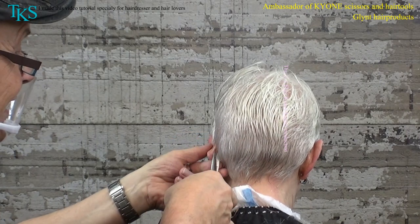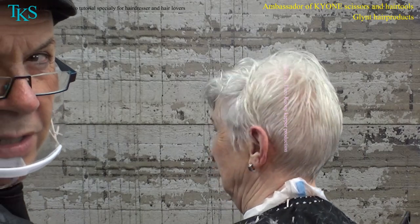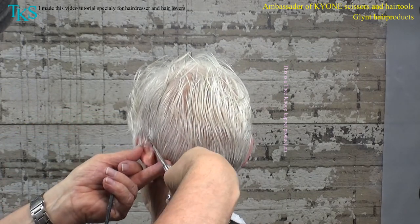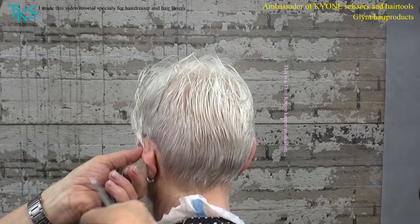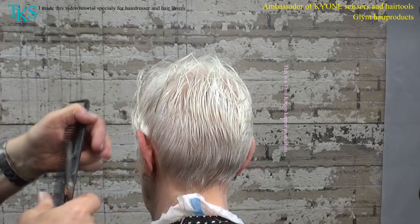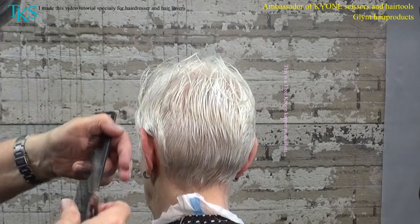Later hairs. Again, on the contour line, a little bit. A little bit, not too much. So, later hairs to the ears. Give them the rounding, and shape them in the line of the skull.